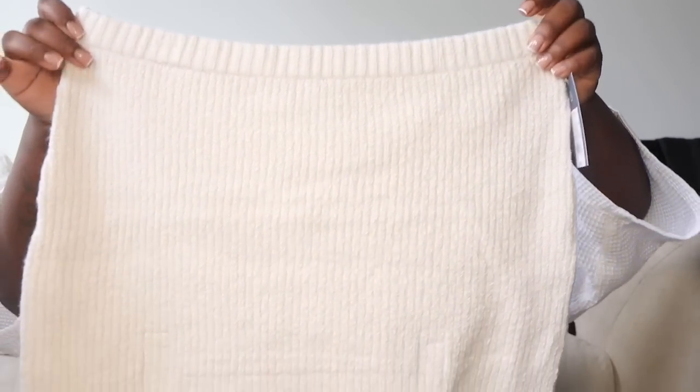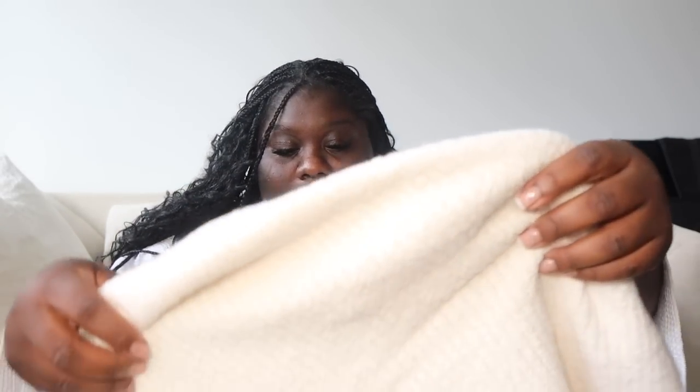So I got those. I got an outfit from Target. They're starting to put their fall stuff out. So this skirt, it's just a cream skirt. And it's super duper stretchy. This is actually an extra large. That was the largest size they had, but they did have an extra, extra large. And the top is so cute, y'all.